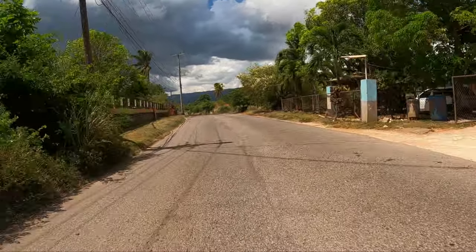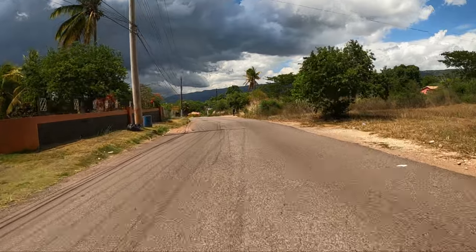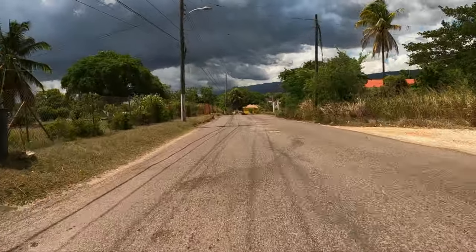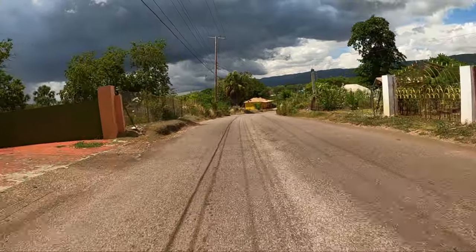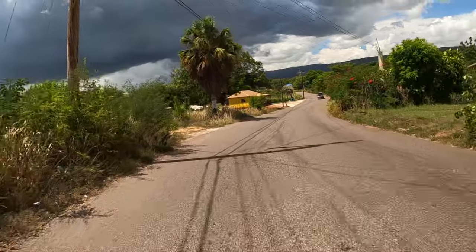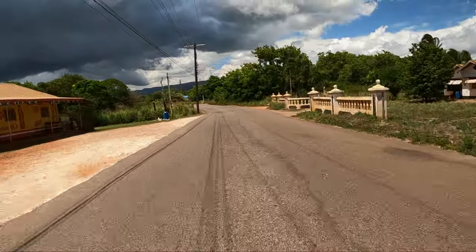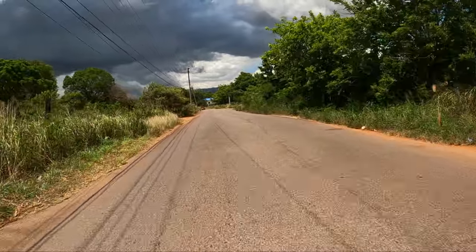So we're heading towards the Alpart area. Yeah man, them places are out near inside. So them places we're heading to now. People have to come out on the road because it's so hot. Nah, see nobody on the street like that. Summer is hot.